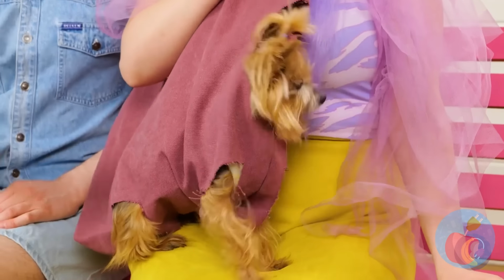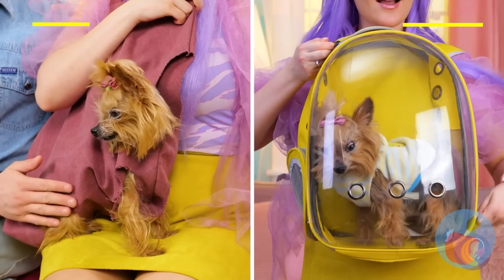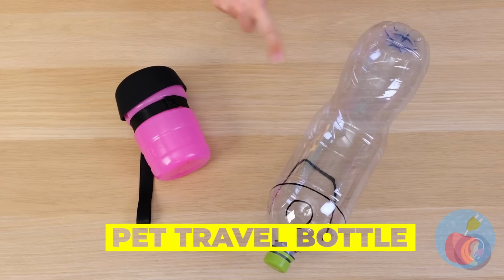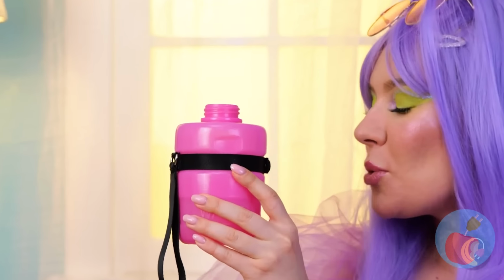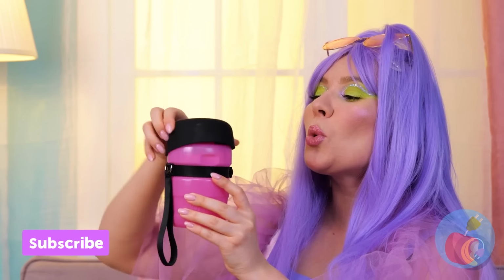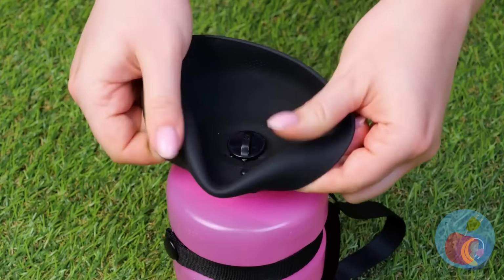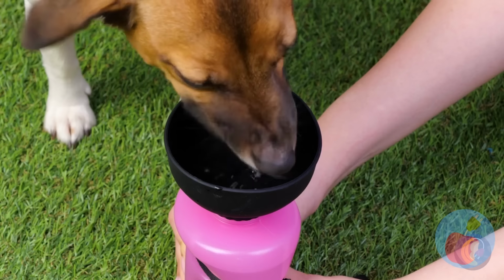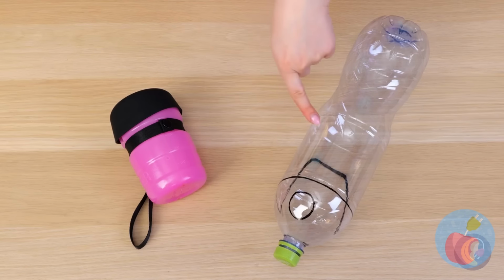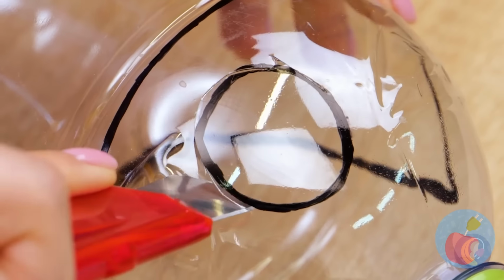And everyone can give your pupper a nice foot rub. Of course, pets need to stay hydrated when you carry them around. And with a few little twists and turns, it becomes a fountain. Maybe we can do the same by cutting it up.